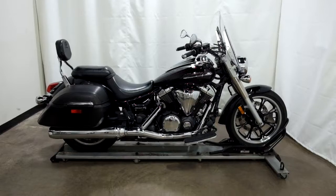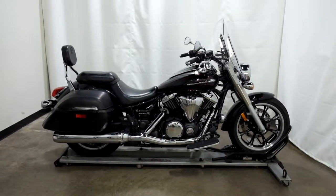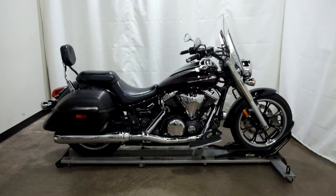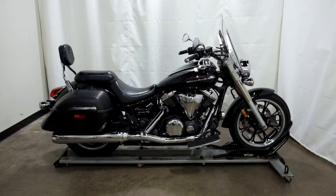This 2013 Yamaha V Star 950 Tour is a pre-owned motorcycle, which means it'll be going through our 25-point inspection.